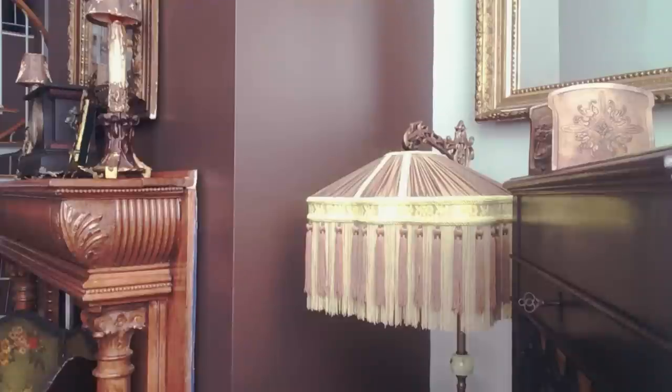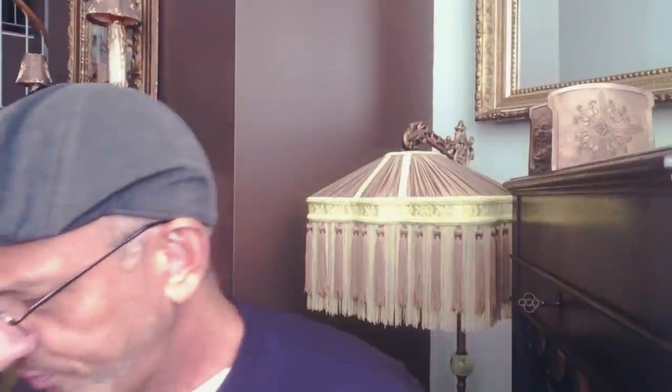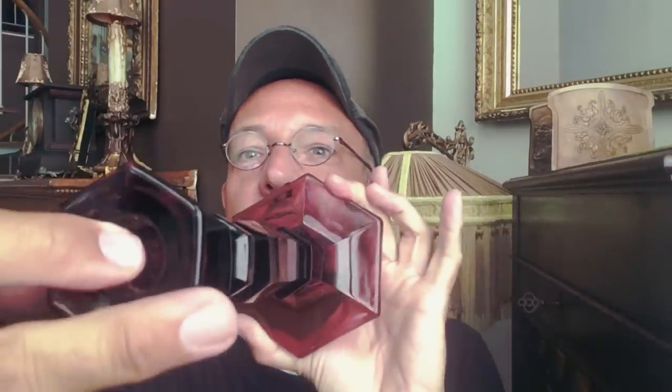All right, making a lot of noise. I have one more set of candlestick holders. One of them has a little bit of damage, and I didn't know until I got them home. They're beautiful amethyst, and I think these might be a Fenton mold, a Fenton shape, but they could easily be a Cambridge shape. So unmarked, I can't really get you to see. It's not black glass, it's a true amethyst. There, it's kind of showing up a little bit better.